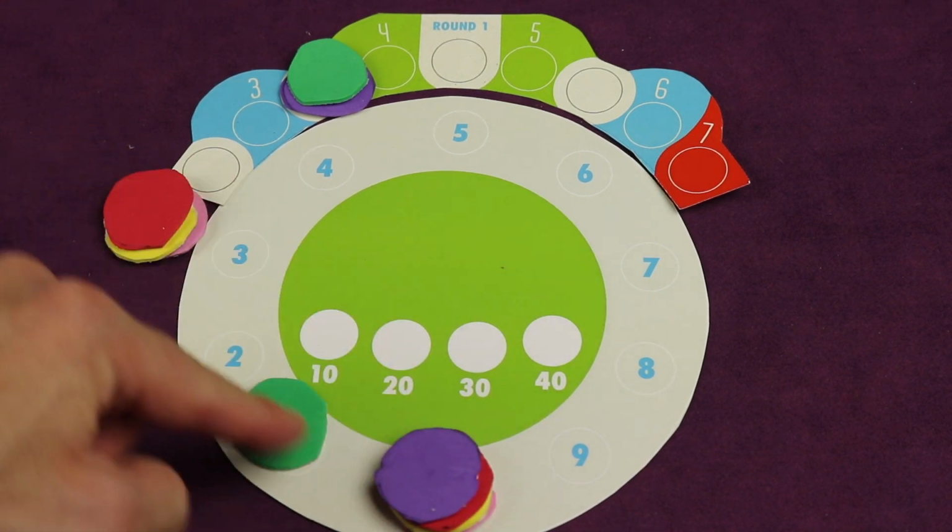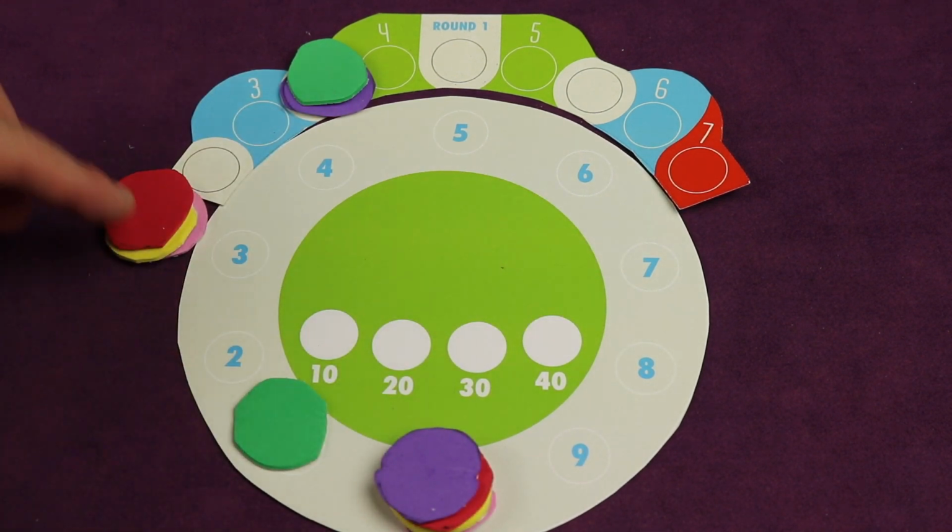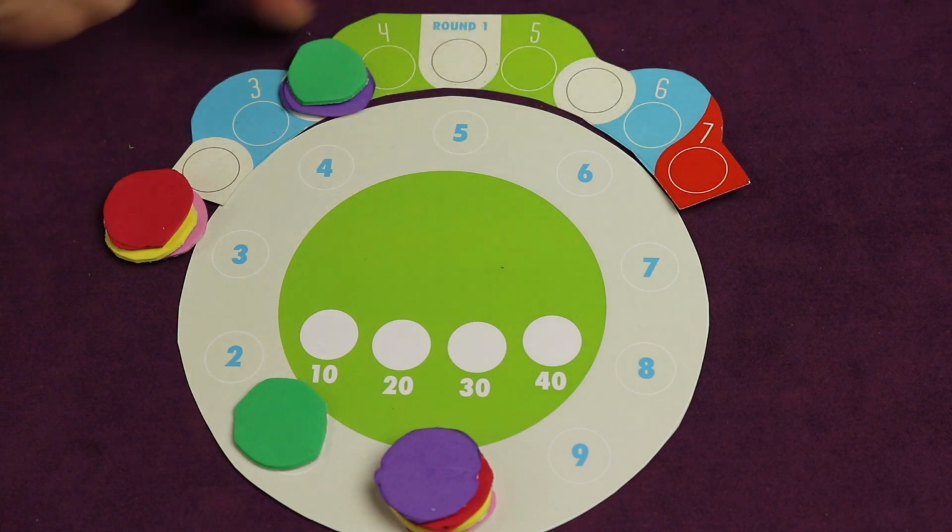Now, this board here is where you actually track the points. Here's where you're tracking your rounds. You're going to be getting this many points depending on what you've passed once somebody gets to the end of the round, but we'll show you more about that later.